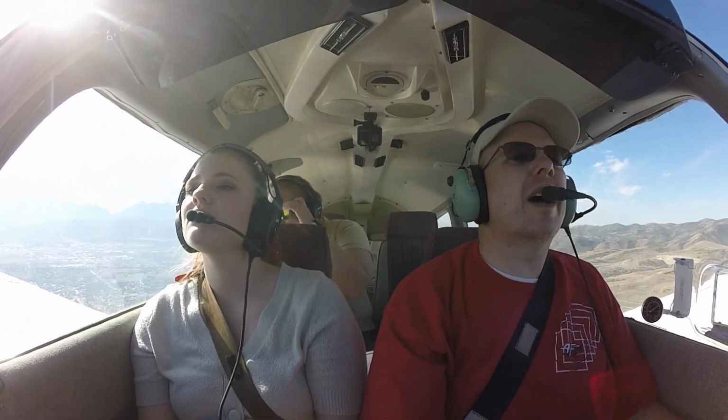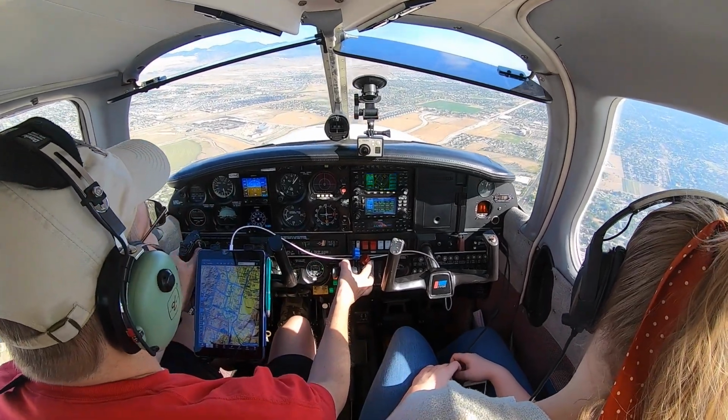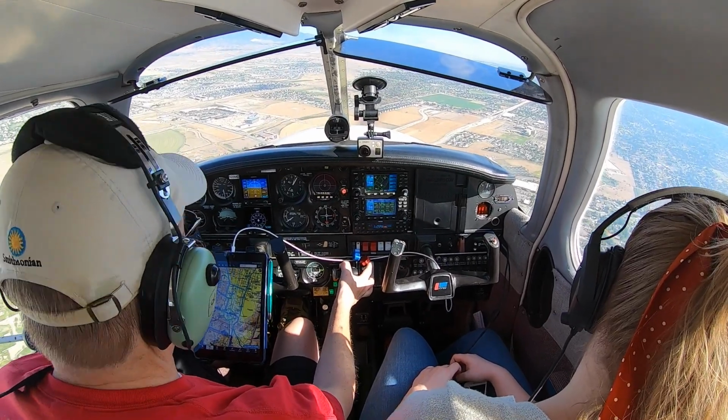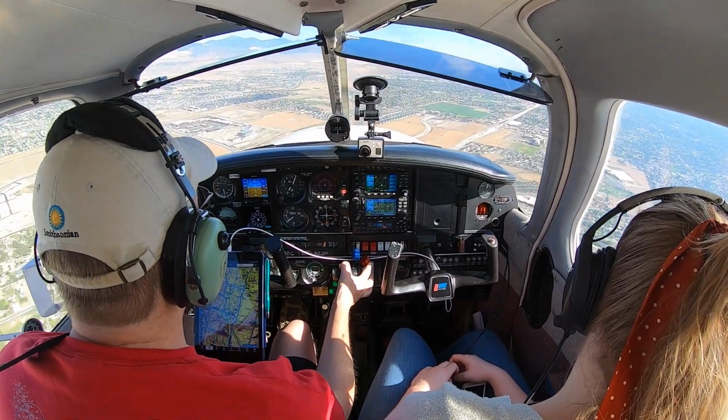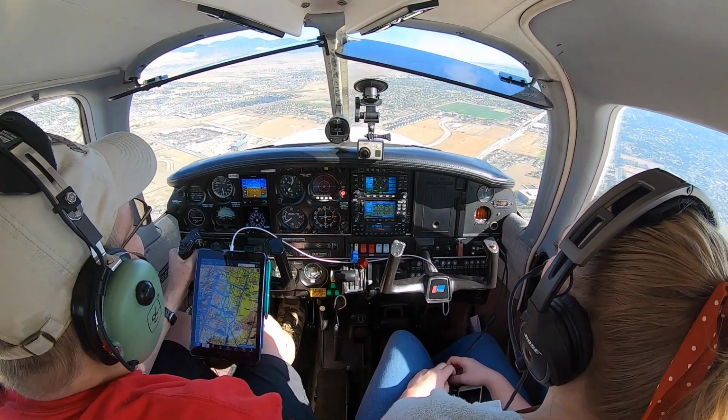A little windy now. South Valley traffic, Aero 2A Mike Charlie is 8 miles south of the field, just about over the bend in Bangerter, and we're at 6,100 descending, inbound for landing, full stop. South Valley traffic, Seminole November Sierra is right downwind 16, South Valley. South Valley 48918, final 16, South Valley.